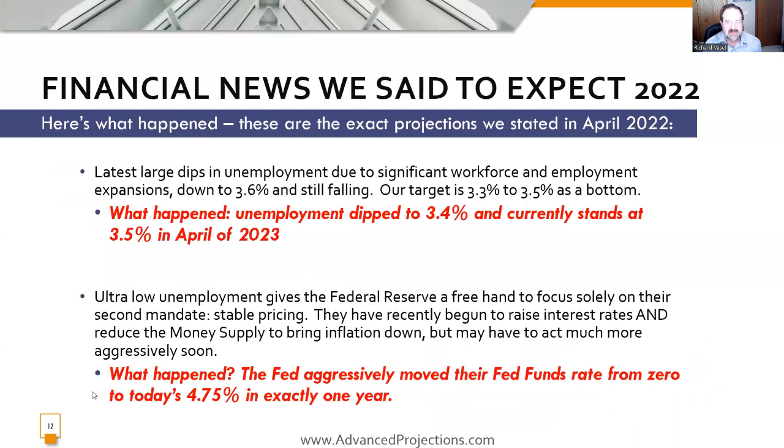Okay, so here's our refreshment of what we predicted back in 2022, or a review of that. This is what happened given our exact projections. Now, if you've just recently reviewed that 2022 video, you'll see these 4 projections made in there. At that time, we said the latest large dips in unemployment, due to significant workforce and employment expansions, went down to 3.6%, and we're still falling. Our target was expressed at that time as 3.3 to 3.5% as a bottom. What actually happened? Unemployment dipped to 3.4%, right smack in the middle of this range, and it currently stands at 3.5% here in April of 2023.